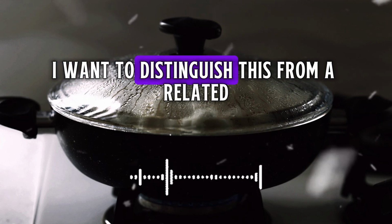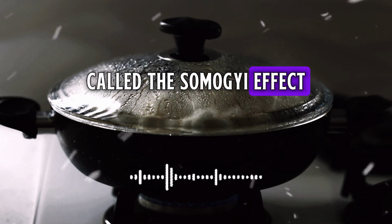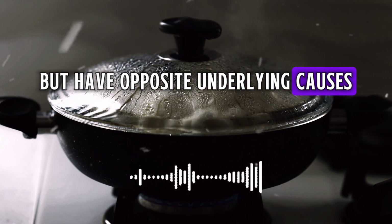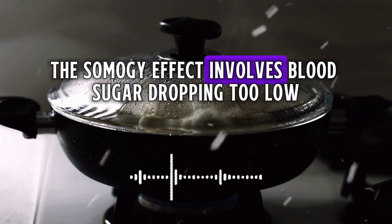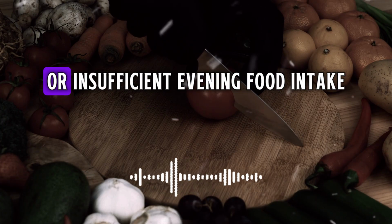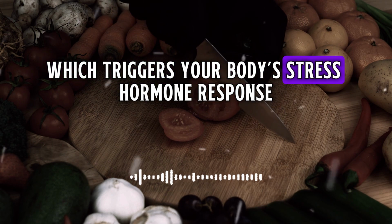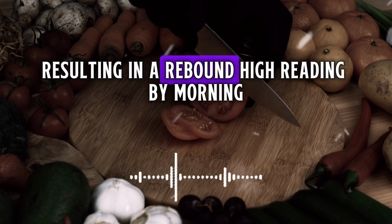I want to distinguish this from a related but mechanistically different pattern called the Somogyi effect, because they can look similar on paper but have opposite underlying causes, and this distinction matters clinically. The Somogyi effect involves blood sugar dropping too low overnight, sometimes due to excessive diabetes medication or insufficient evening food intake, which triggers your body's stress hormone response to correct that low blood sugar, resulting in a rebound high reading by morning.